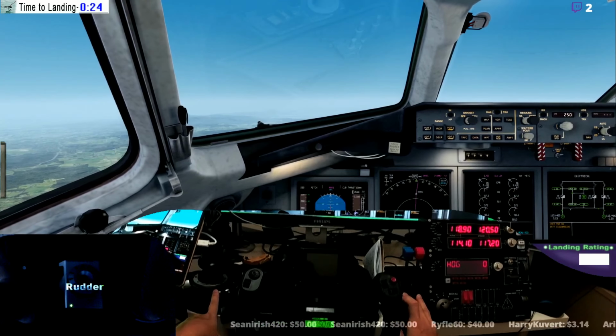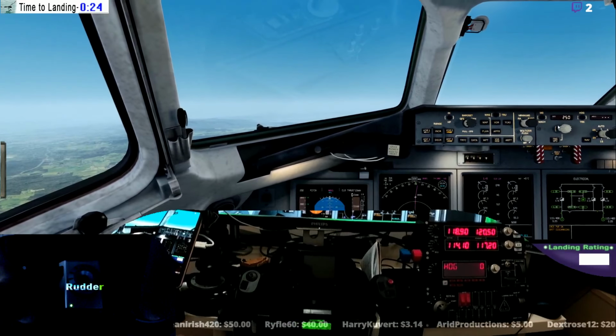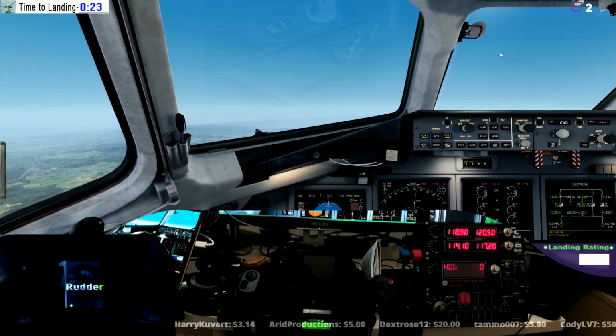China Eastern 758, climb to flight level 120. Leaving altitude 2,900 feet, climbing flight level 120, China Eastern 758.